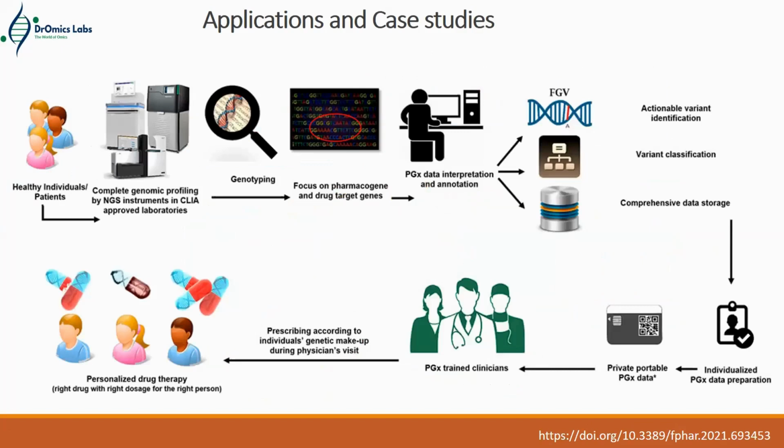So this is a very general view. There is a lot of work in between this, but I am trying to simplify it. You take samples from healthy individuals and patients, you extract DNA out of them, you sequence it using second generation or third generation sequencers, you do genotyping, and then you try to focus on the problematic regions in the genome. It could be non-coding regions, it could be coding regions like in exome sequencing. And then you try to interpret the data.